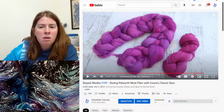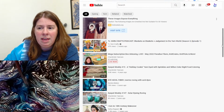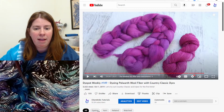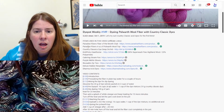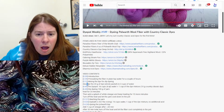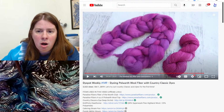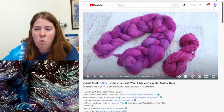I now am going to check my own channel, because I dyed Polworth fiber. Okay, so this is the color. I dyed some yarn and fiber at the same time, I got these two colors using one of these little packets, I believe. Let me see if it said, because I used Polworth top. I used the 20 grams of dye in 2 cups of water, and then I used half of it for the roving and half of it for this yarn just to see.